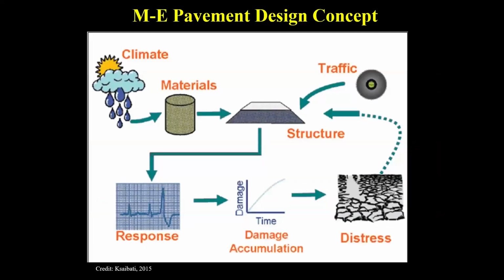All right, so basically this is how the ME design concept works. It's very simple. We have the materials. We know that materials will be affected by climatic factors. All that is considered. We put traffic load on the pavement and calculate responses, and the responses, the stresses and strains, will be developed into damage, and then that will reflect in the form of distresses. If the distresses that we are going to experience are not what we want, then we change the pavement structure or we change the material properties, and the cycle is repeated. So this is how the algorithm works.